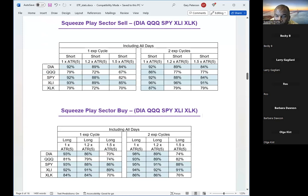Okay, two strategies: squeeze play sector sell and squeeze play sector buy. Focusing on the Dow, NASDAQ, S&P, and the industrials, XLI and XLK, representing the Dow and representing the technology sector in place of QQQ. These are the stats for trading them short. These are the stats for trading the strategy long. The strategy is not exactly the same long and short. One is not just the opposite of the other. It doesn't work like that.